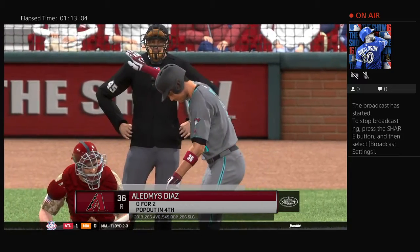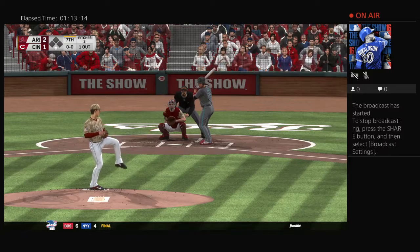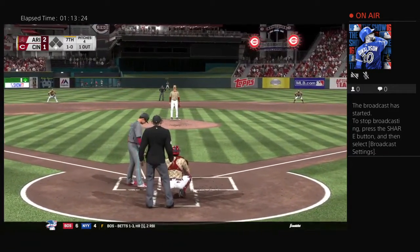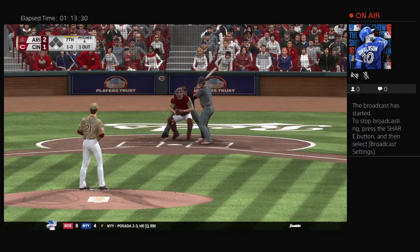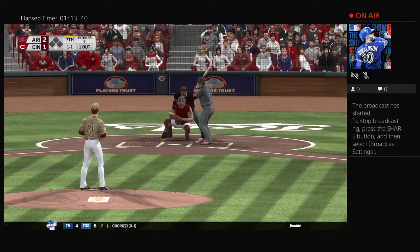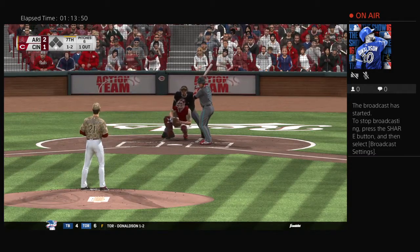Stepping in and ready for another shot, Aledmys Diaz. It's been an 0 for 2 effort for him to this point. And now a right-hander's begun to loosen up in the Cincinnati bullpen. Into the windup and the pitch. Right-hander against right-hander as this is a ball, 1-0. Into his windup. Here comes the 1-0. And this is going to find the crowd down the left field line. It's a ball and a strike. Ready with the 1-1 pitch. Now a ball swung on and heading for the stands in right, and that'll move the count to 1-2 now.